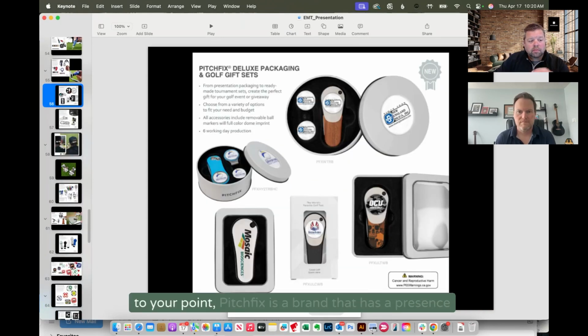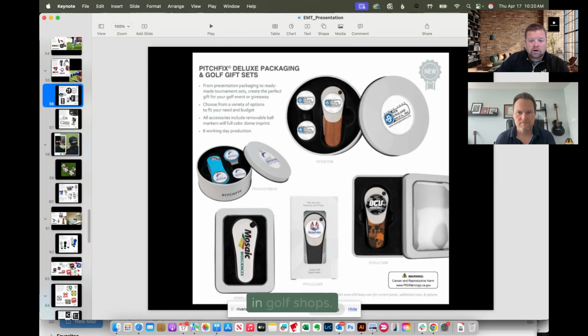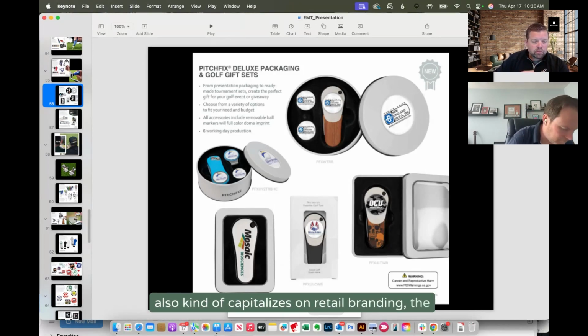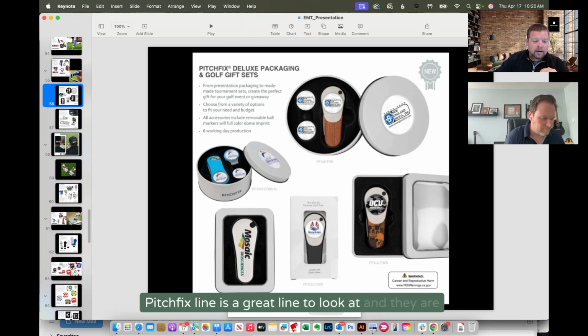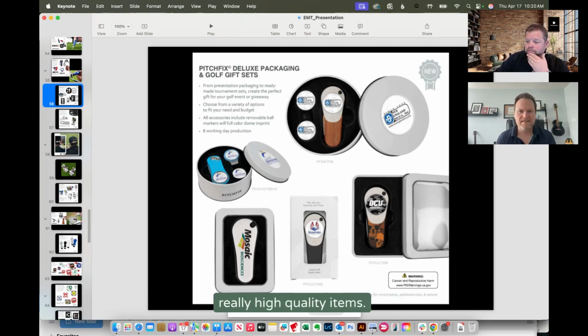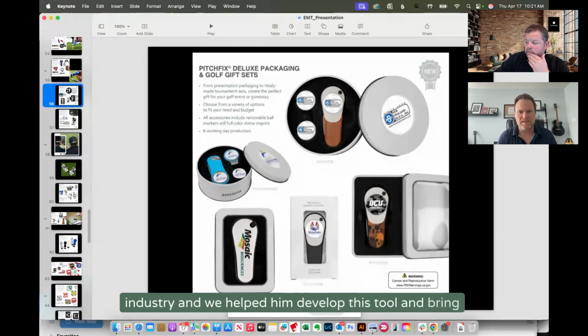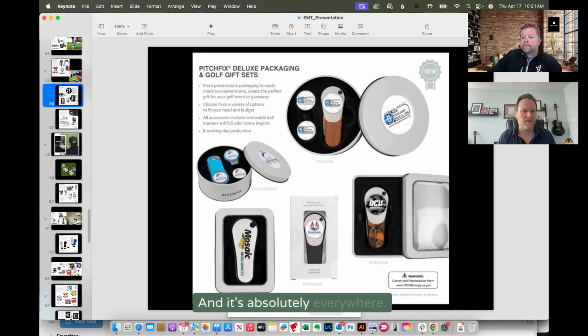To your point, Pitchfix is a brand that has a presence in golf shops. So if you want to give away a golf item that also kind of capitalizes on retail branding, the Pitchfix line is a great line to look at, and they are really high quality items. This line was invented by a European pro golfer. Saw that they needed elevated divot tools in the industry, and we helped him develop this tool and bring it to market. And it's absolutely everywhere.